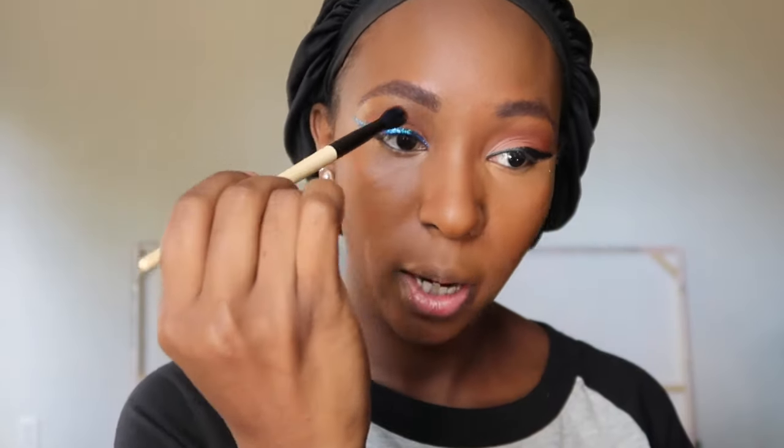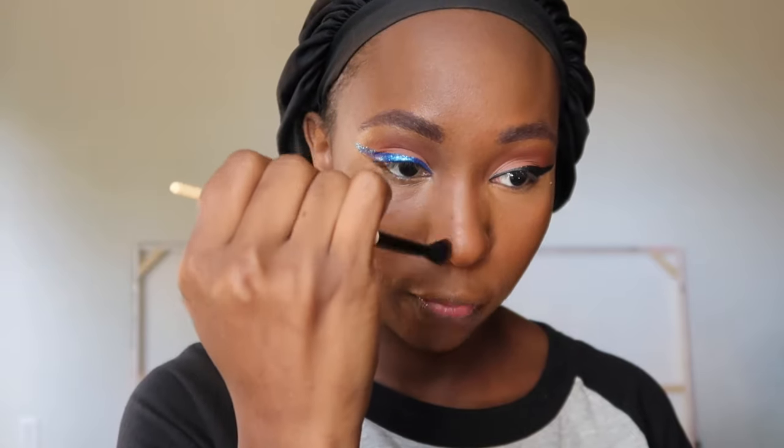The only positive thing I could say about not contouring for so very long is the simple fact that my phone can recognize my face. Whenever I contour, my phone does not recognize who the heck I am. Now I'm gonna go in with my Juvia's Place setting powder.